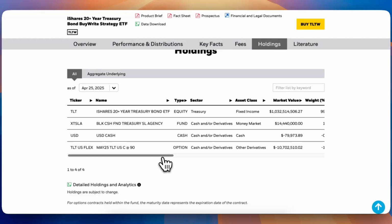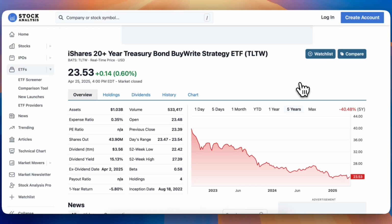So if we take a look at the holdings of TLTW, of course, we have TLT as its main holding, and then it does have some cash, and then we do have our call option right there. So it's going to be selling call options on the TLT shares that we have in our portfolio on this ETF.